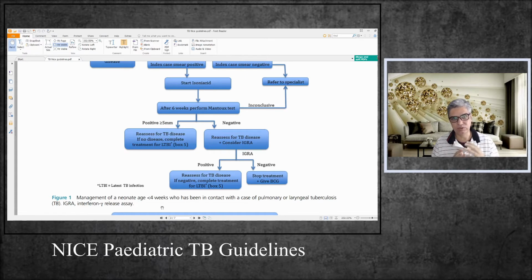If they are negative, you will be considering the interferon test. If the interferon test is positive, you will complete the full course of latent TB infection treatment. If negative, you will stop the INH treatment and you will offer them the BCG. Now, in case the index case was smear negative, you don't start INH. You just refer them to a specialist to see what they think. So that specialist could be a TB specialist, or that could be a general pediatrician with special interest in tuberculosis. So these are the guidelines for the neonatal group.